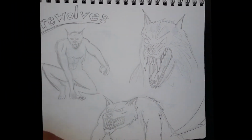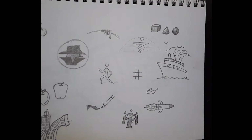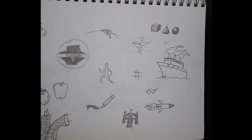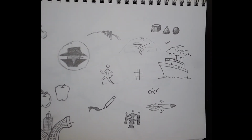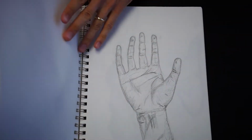Hey look, more werewolves. Okay, we definitely got a theme in this one. Here's just some sketches. Oh, I was getting creative. Look at those. Those are dancing cities. I like it. Boats. Another fun thing to draw.